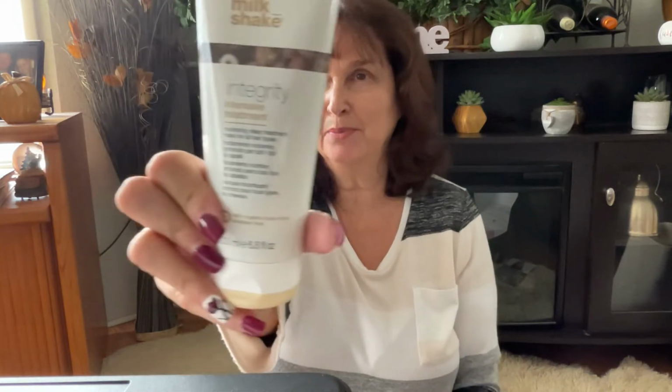Oh, we have more. Milkshake Integrity Intensive Treatment, and this is a mask for all hair types. And I do remember when Ronnie unboxed it, it did have a lot of hair products in there. So that was one reason I was willing to spend a little more.